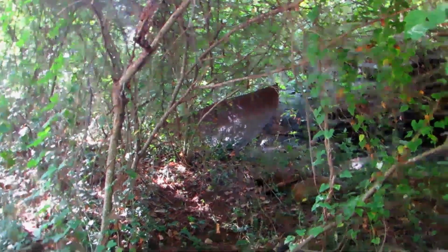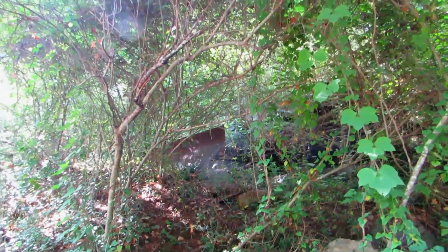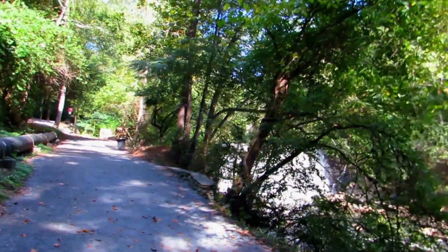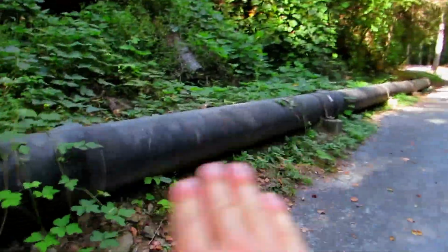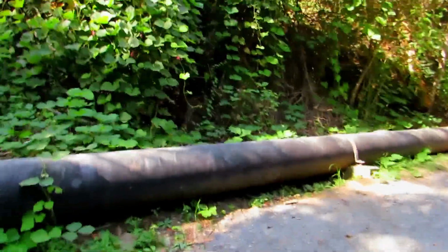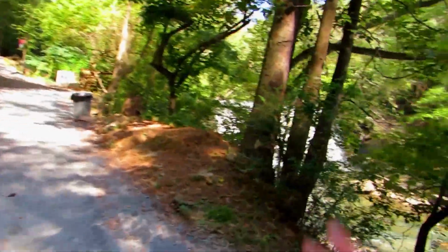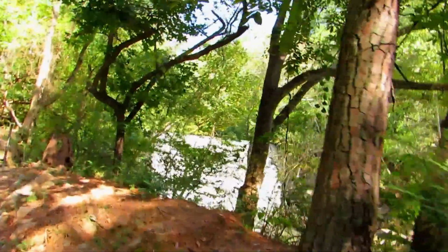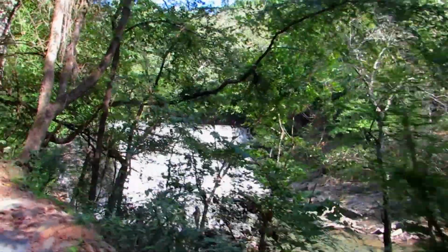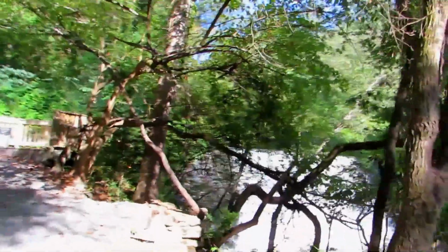So that right there is either the old penstock pipe for one of the older mills that was here that went from the dam that's right there. This is not it. This is just a water line they put in. But look at the size of this sucker. Wow. Unbelievable. Look at that. Unbelievable.